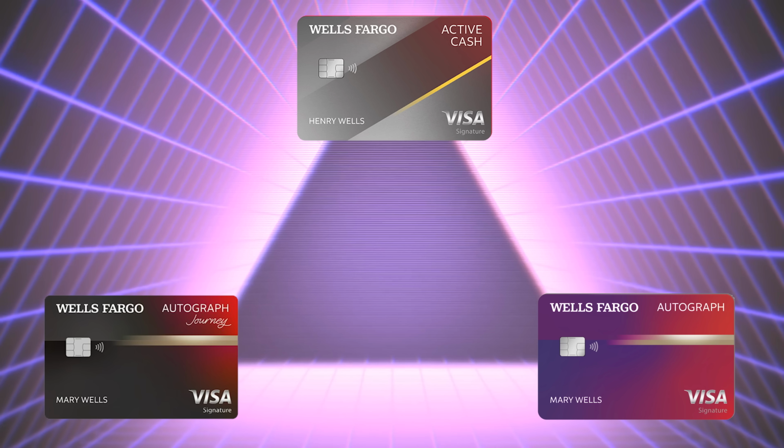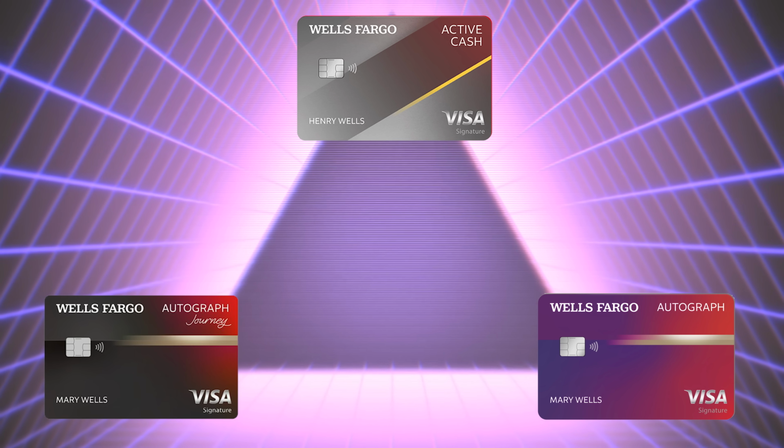So there's 2 cards that can now transfer points out to airlines. And on top of that, you're going to be able to transfer rewards from the Active Cash card, which is an unlimited 2% card, over to the Autograph or the Autograph Journey, where it's going to become points, and then you can transfer it out to transfer partners. So we really have the making of a Wells Fargo trifecta here. Now all they need is a 5% rotating category card as well.